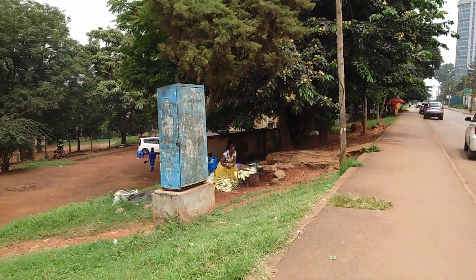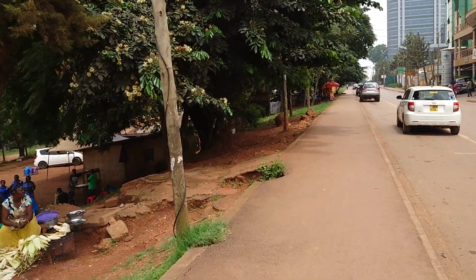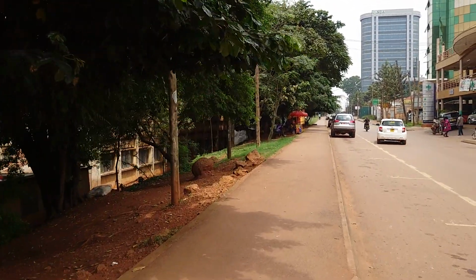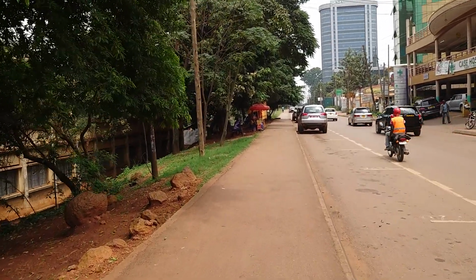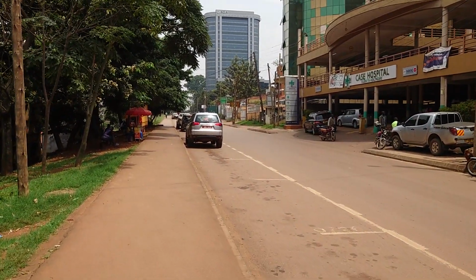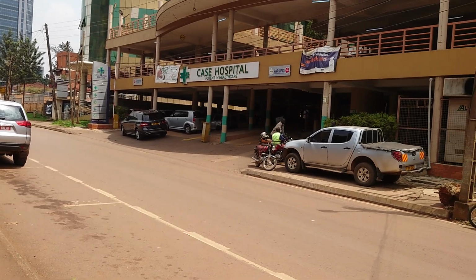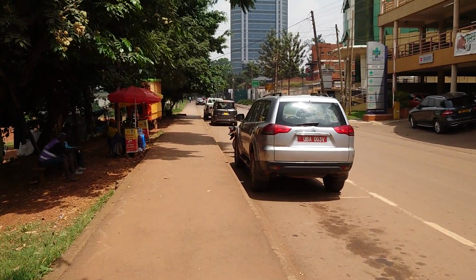I don't know whether these were residential flats that a client asked me to show for the teachers of Buganda Road Primary School. But after this, we are going to hit the playgrounds of Buganda Road Primary School, which I think was a PE ground, physical education ground. But that, I think, is from 63 years ago. Nomenclature that I think has faded into time. The legendary Case Hospital. And yeah, it's a beautiful street.